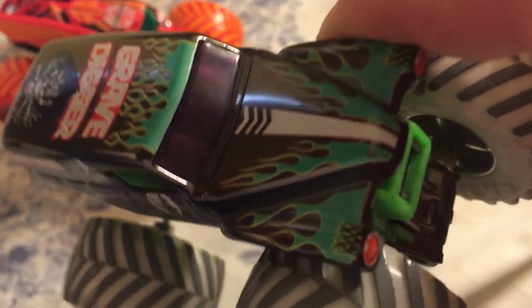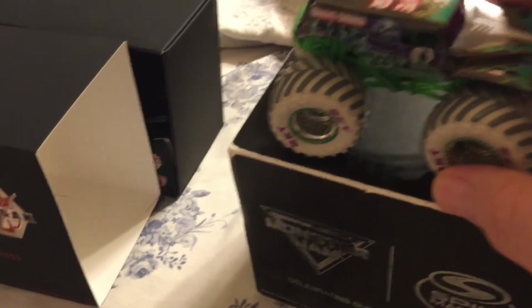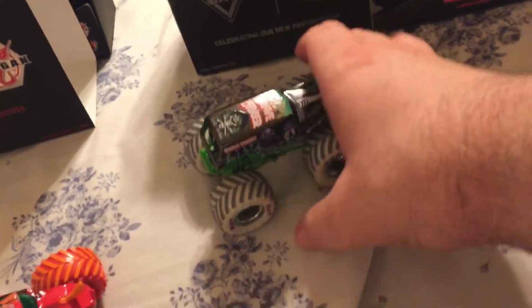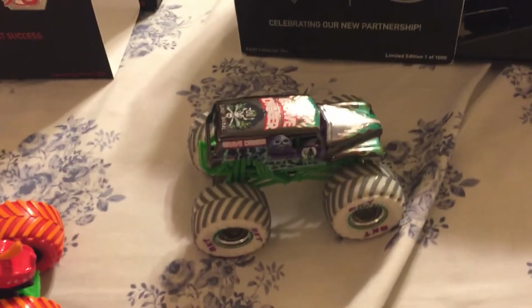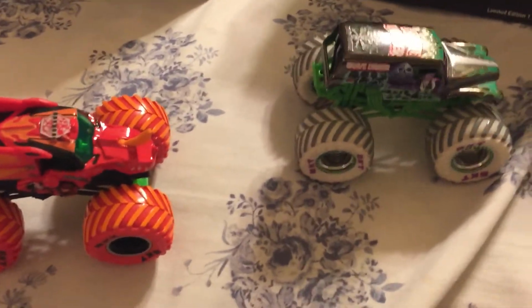And pardon that little paint chip, because at one time I tried to display it on top of the box like this, all the way on top of that thing over there, but for some reason it just kept rolling off like this, so it has nothing to do with me. I try to preserve this as much as I can because it's also very limited, of only 1,000.